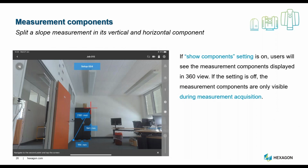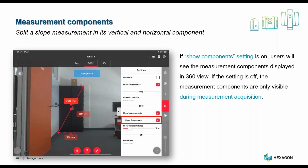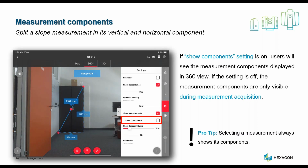The other one is measurement components. So you can now do these. You can see the measurement components when you click directly within Field 360. You've got this show components option. But what you should also know is you can turn that off, but if you select any measurement, you will automatically always see the components of that measurement. But I think that's really nice.